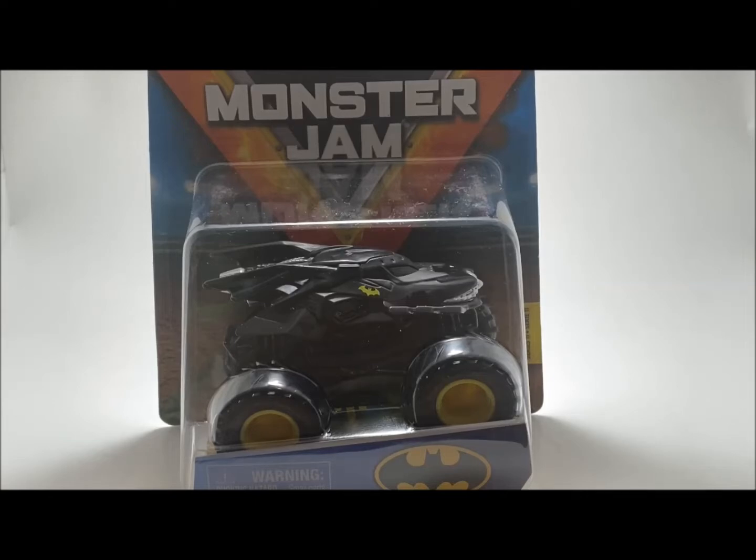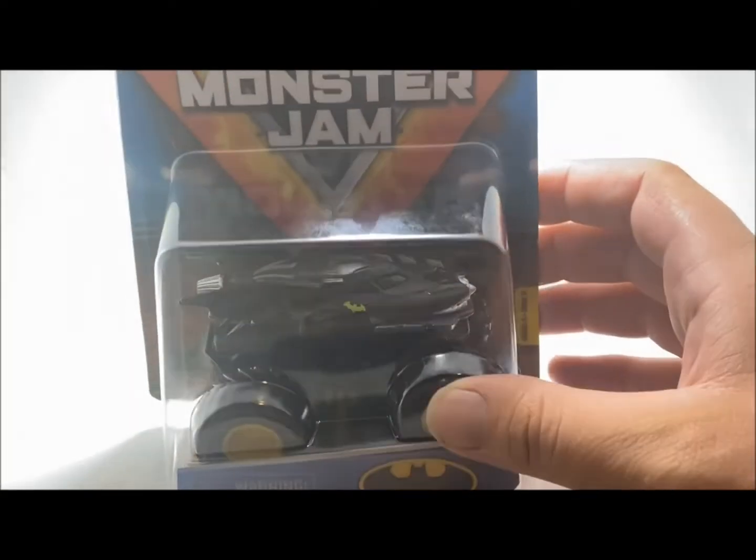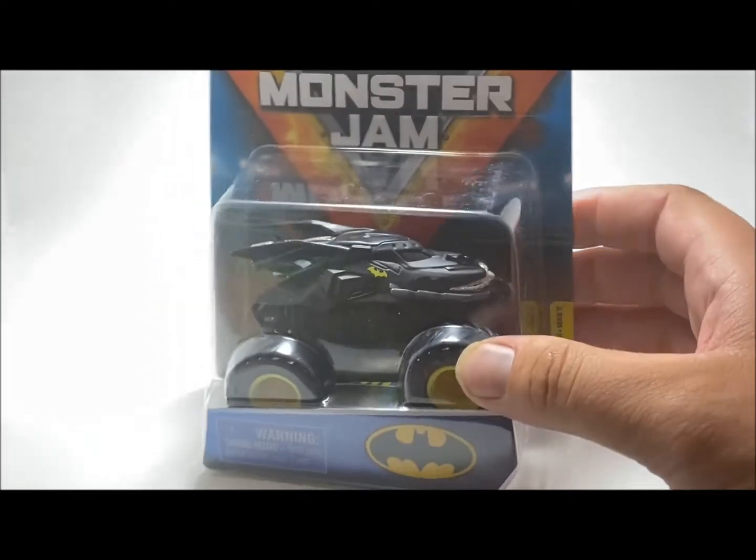So the other new truck in this mix was Scavenger, and that was a whole new complete series with Reckless trucks, and the other new casting was obviously the Ride truck with BKT. Now this truck, Batman, this thing looks really cool.